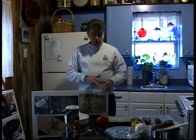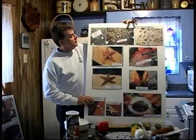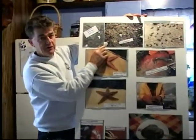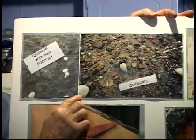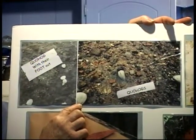Okay, we're back at the house now, and we're gonna prepare our stuffing for our quahogs, and we're gonna cook them. But first I want to show you how quahogs burrow. And this is what I was talking about earlier. This here is a picture of quahogs in the substrate. They've just been pulled out and strewn on the bottom so that they will have to burrow.